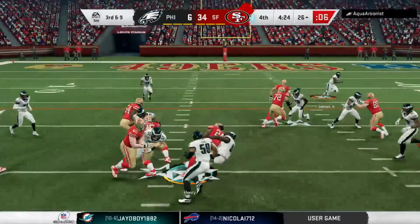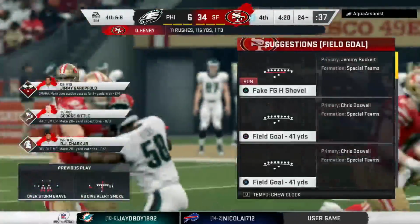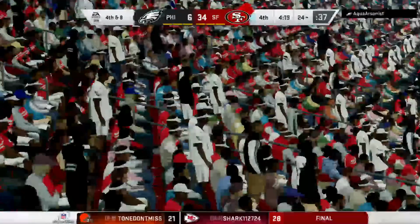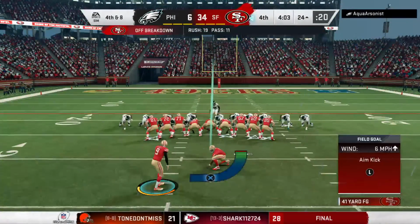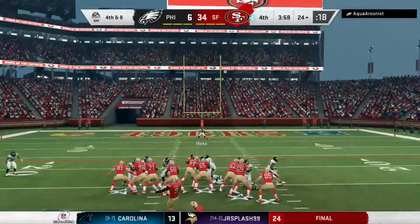On 3rd down, Henry. And he'll be stopped here well short of the first down at the 24-yard line. Just a gain of 2 there, and it's going to bring up a 4th down. Doubling this guy has to be a priority before moving up to the next level because the big fella just ate that one alive, just stuffed it.